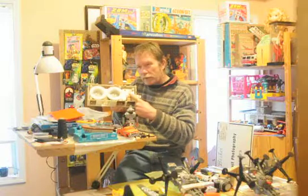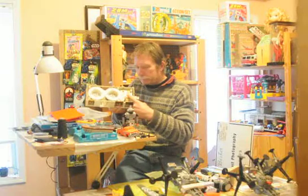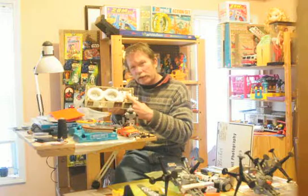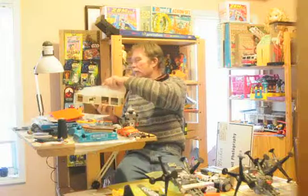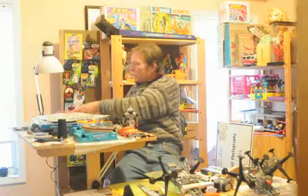$2 worth of copper strapping from Home Depot, Lowe's. It comes on a roll. It looks like, if you remember the toy guns from the 60s, they had caps. Looks like something from a cap gun almost. But anyways, improvise is the name of the game. Repair on a budget, low cost is the name of the game.